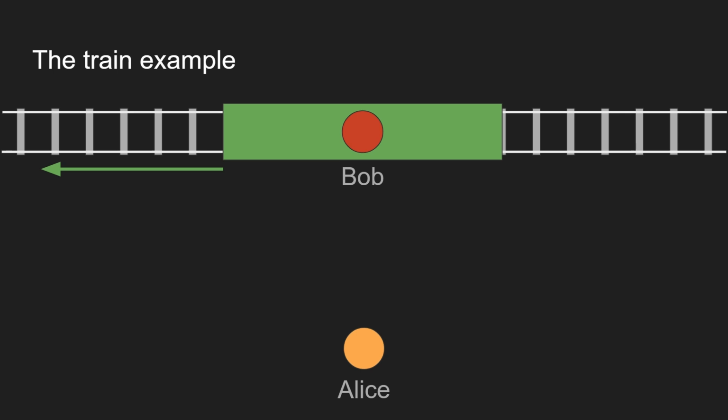Okay, now the train example. Now that you know what simultaneous means, now that you understand why this is a thing and why we talk about it, let's talk about the train example. So let's say we have Alice down here as a stationary observer relative to the train, and then we have Bob on a train moving towards the left of the screen.